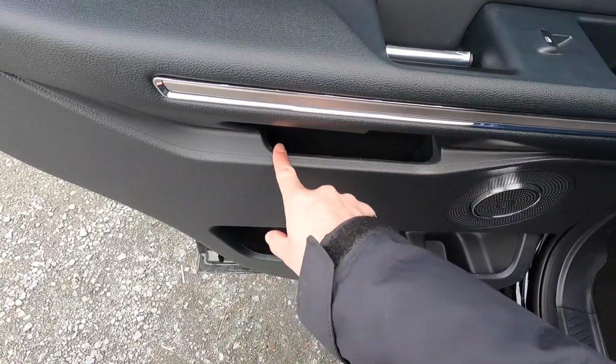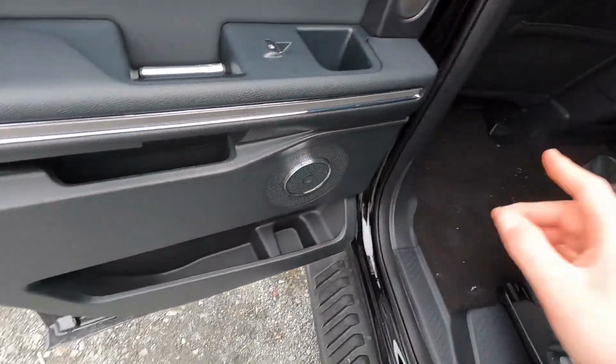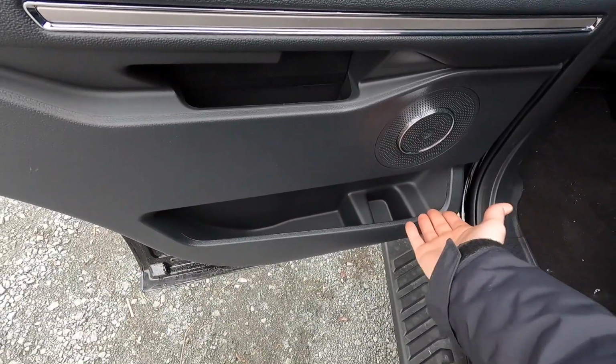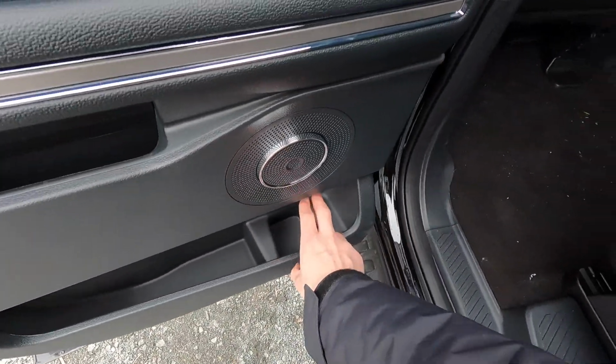But you get one thing that you don't get in the front seats here for the second row passengers, and that is a great spot. You can set a phone in here. Miscellaneous storage space down here, tons of it, as well as a spot you can set a water bottle.